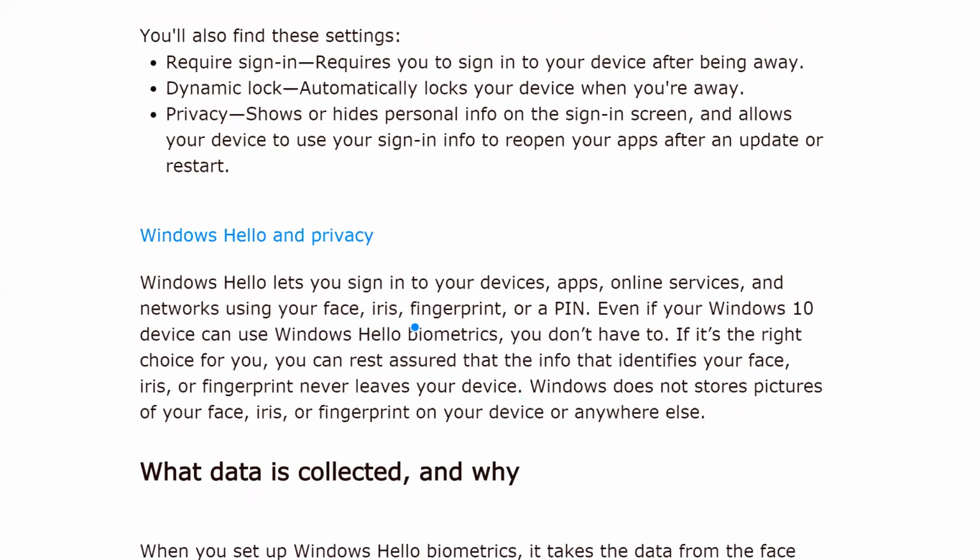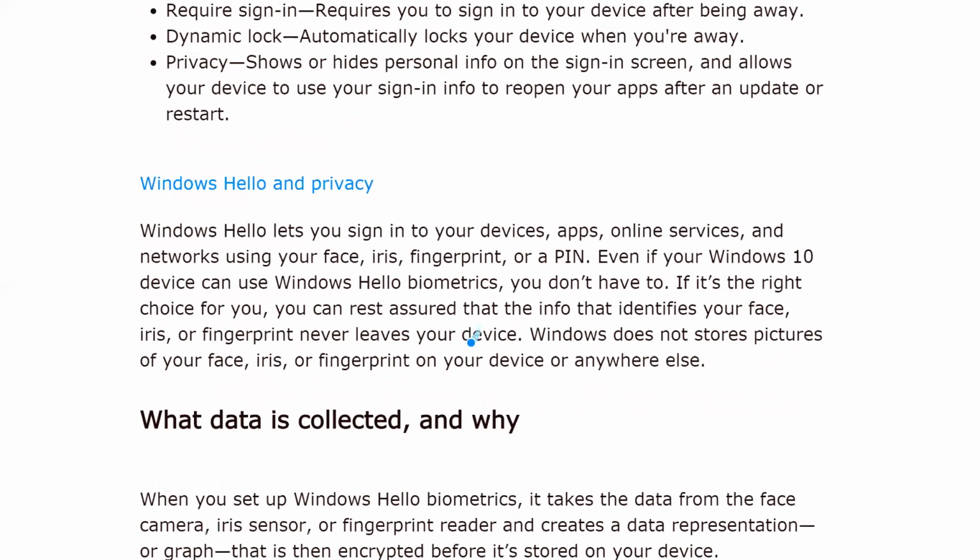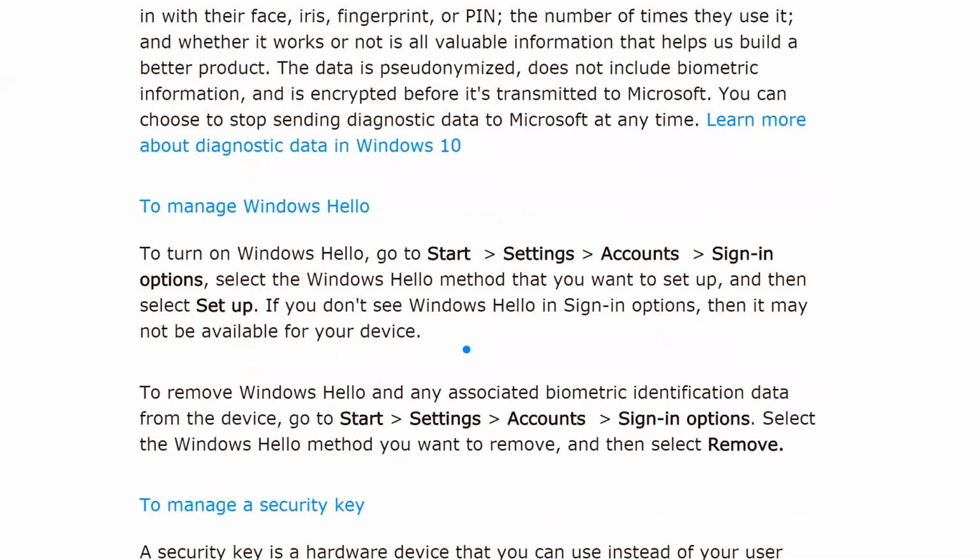There's Hello and privacy: what data is collected and why. It's a pretty good article about that.